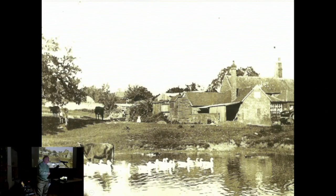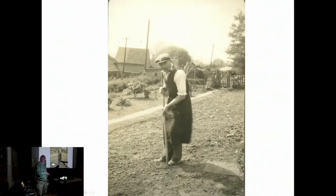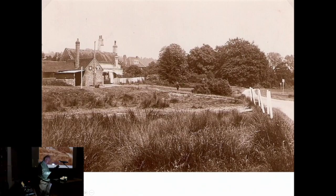As a boy, Bert Jeffrey, who gardened at Hambledon Hurst for 50 years, worked in the bakery at the village shop. The large bread oven chimney survived into the 1930s, but has since been removed. There it is, the middle chimney. This photo probably dates from about 1913.